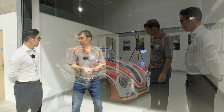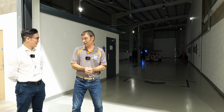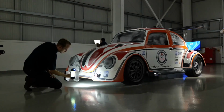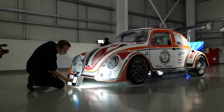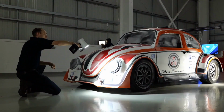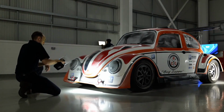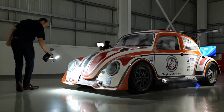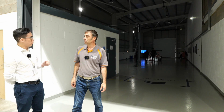Cool. Henry, I think they want rid of us because they've turned the lights off. Why have they turned the lights off? What's the benefit of that? So in order to capture the geometry, we want to make sure that there's minimal reflections. The reflections affect the accuracy of the scanner, which is where that spray stuff comes in again. Exactly. So if we can turn down the lights, it eliminates the reflections, and we can get very good quality scans.